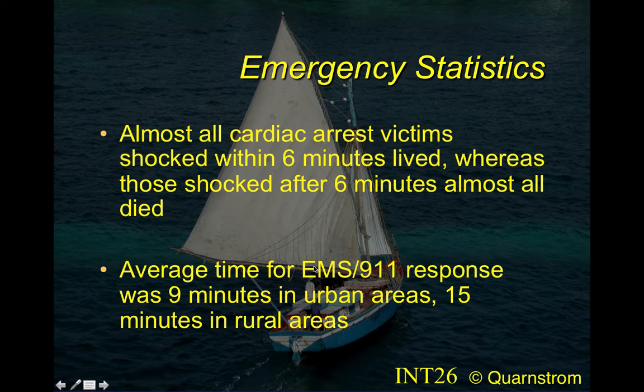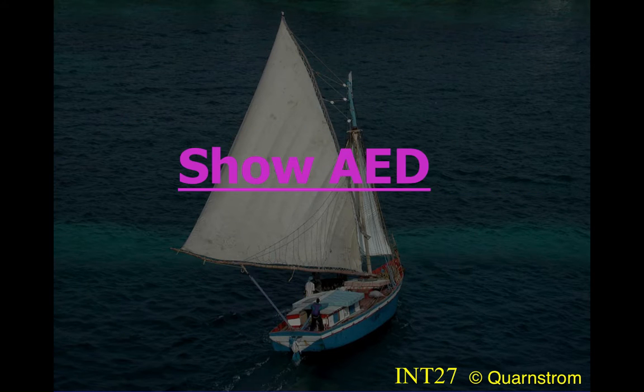The average time for an emergency response from 911 to get to the patient is 9 minutes in urban areas and 15 minutes in rural areas. Those of us in Seattle are very fortunate because there is no place in Seattle a fireman can't get to you in less than 3 minutes. But in the meantime, civilians will be doing CPR, which extends the time a bit until that shock is needed.